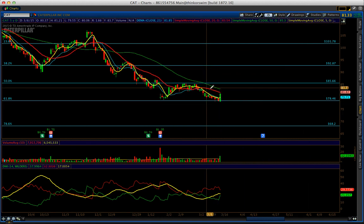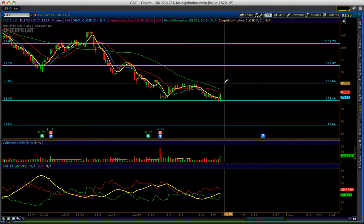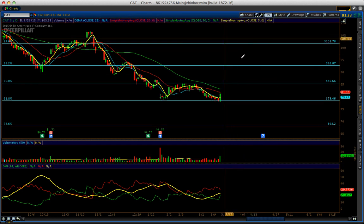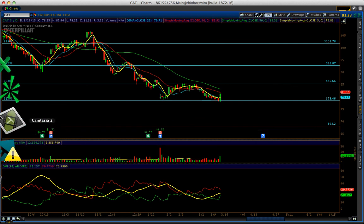The 20 simple moving average can be another level to enter long with half position, and we can enter the other half position when it breaks out the $85, with the target being $100. That's the target.